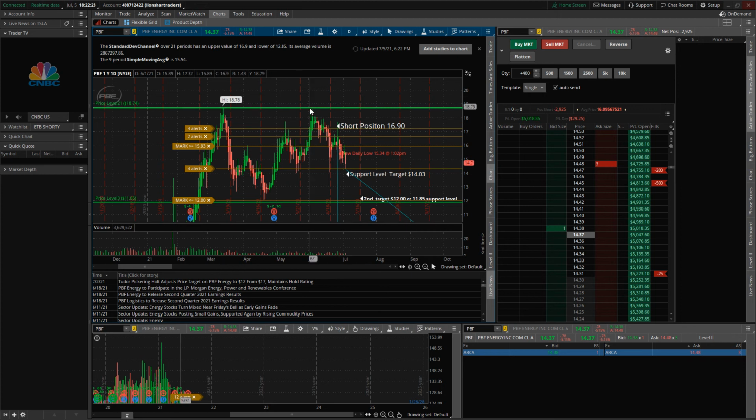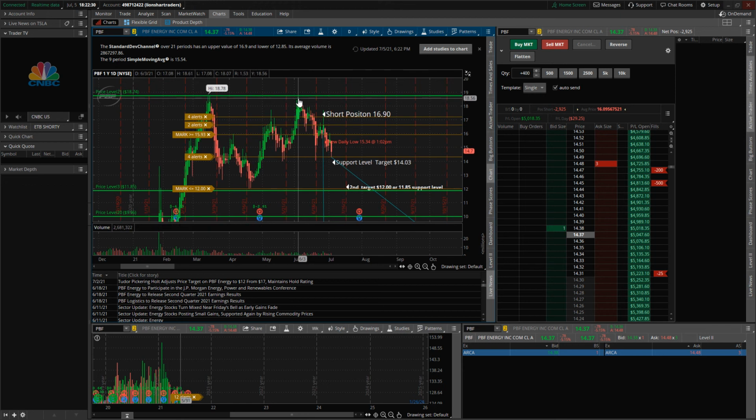So what is this right here? This is called a double top. A double top, if it doesn't break, is usually a reversal. You're looking at it to go to the downside. It's a bearish pattern, which means it's going to go down. At 18.78, again 18.78, and guess what?